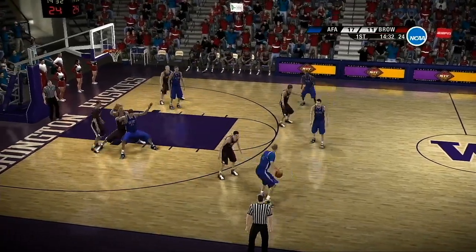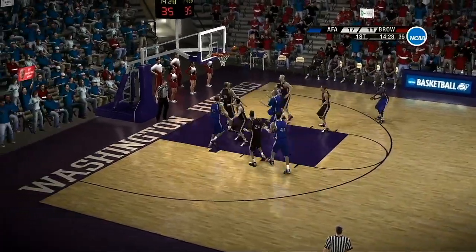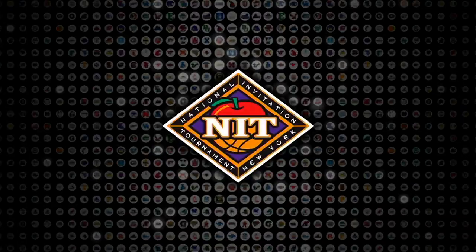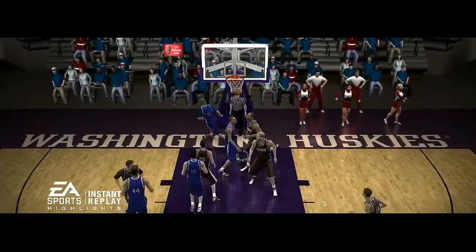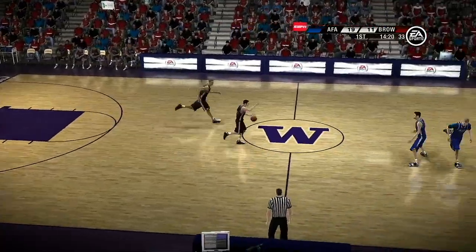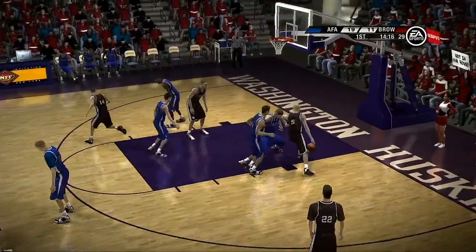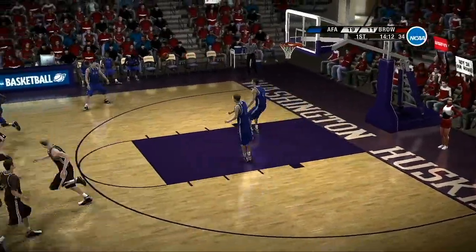They work it around the perimeter. Leaning in, trying to draw contact. Puts it up, looking for contact. Let's get a replay, baby! And now they'll bring it up. Tries to turn, the defense comes up with a play. What a terrific play to stop that spin move.